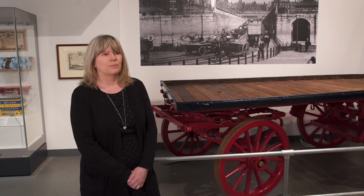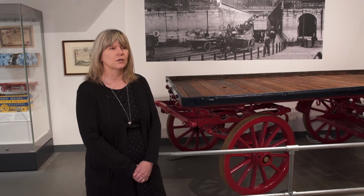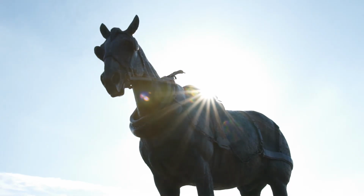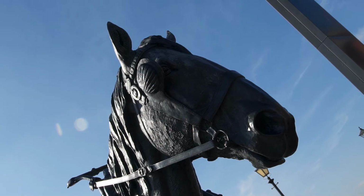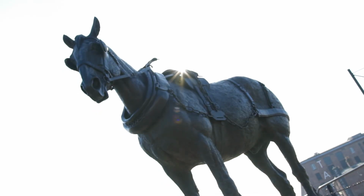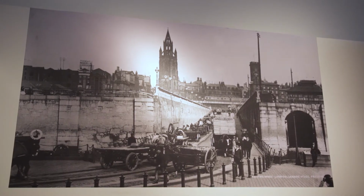The museum has been interested and involved with the history of the Liverpool carters for a long time. We joined up with the Liverpool Retired Carters Association to fundraise for the monument to the Liverpool working horse, which you can see outside the Museum of Liverpool. In the image we also have the floating roadway.